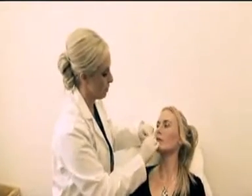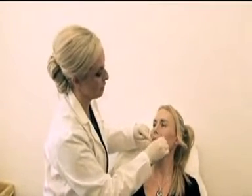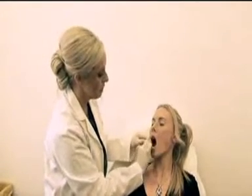Okay, so we're just going to give a little steri wipe, and again, it's really important to reiterate that these treatments need to be done in a clinical setting, by experienced practitioners. If you wouldn't mind opening wide, that's great.